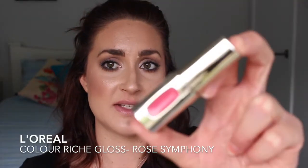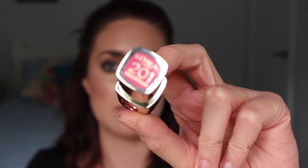Another good one is by L'Oreal, and this is a really pretty pinky colour. What colour is this? Oh, here we go. Rose Symphony, and this is very similar to the Maybelline one. It stains your lips a bit more, so once the gloss starts to wear off, it leaves a really pretty stain on your lips, whichever colour you get. I really like those. Just good for days when you want to quickly run out the door and you don't really want to bother with trying to put a full-on lipstick on and get it perfect. If you have a gloss, you can just whack it on and smack your lips together and off you go.